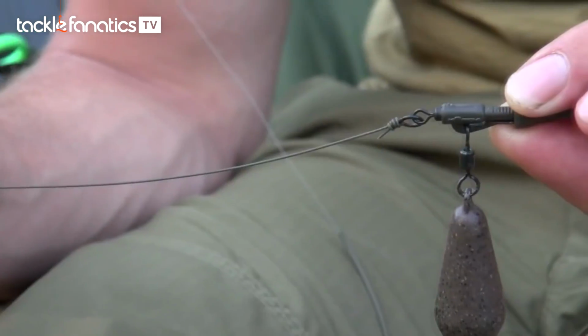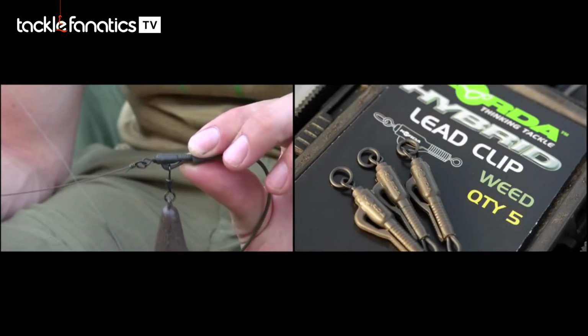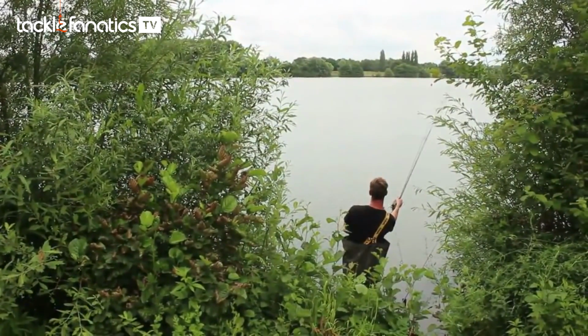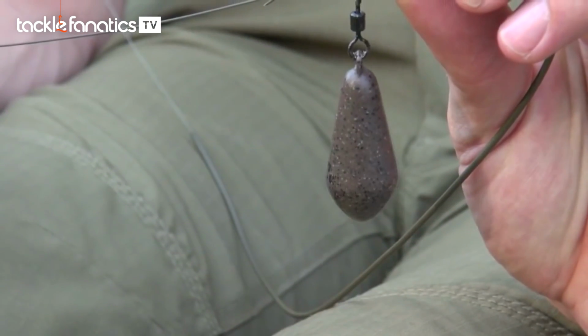Moving down, you'll notice I've not got a quick link. I'm straight onto the ring swivel of a hybrid leg clip. I use these 9 out of 10 times in all of my fishing because I just think they suit what I do. Very safe, very easy and very neat, a very good piece of equipment. I've got a little 2-ounce bomb, perfect for here.